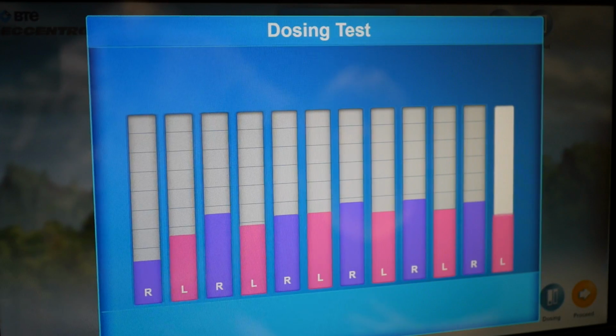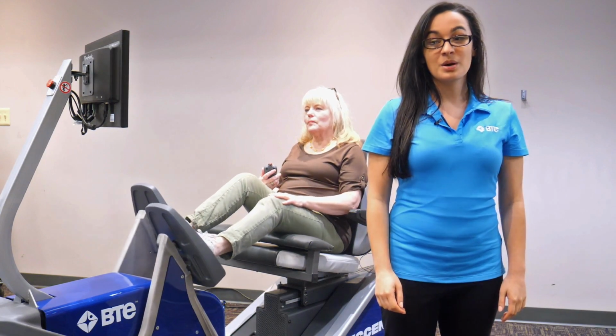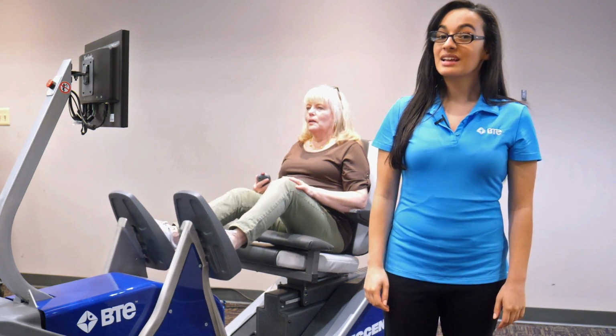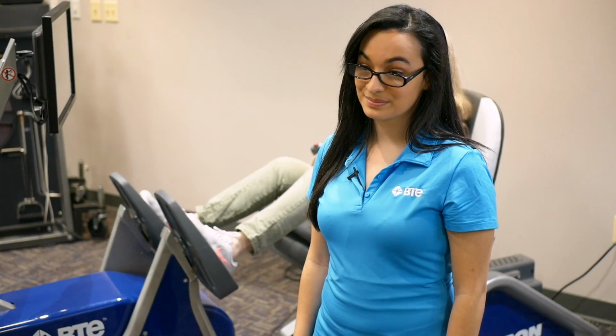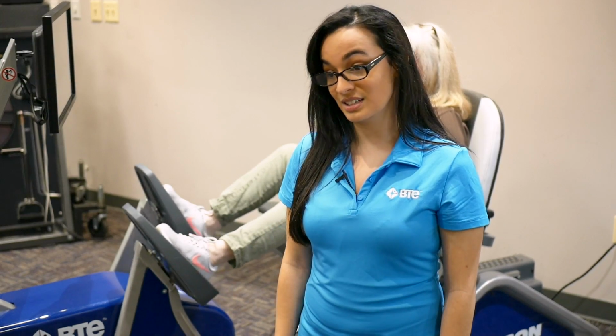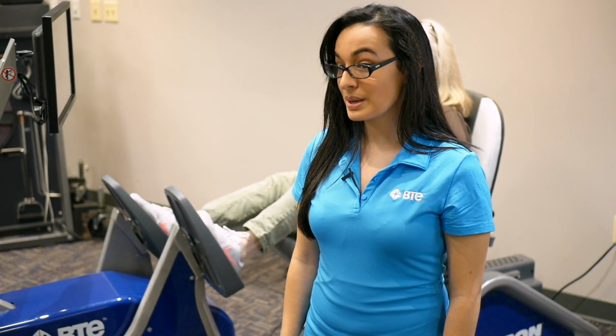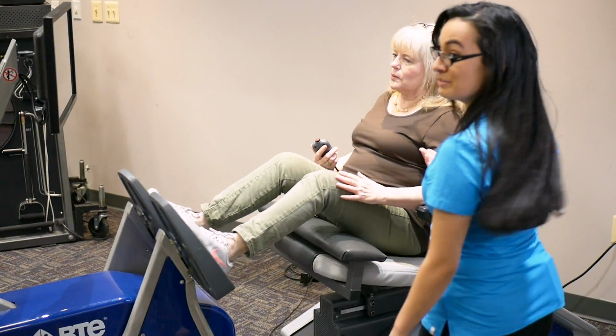Now that you're done with the assessment, you'll see a number on the screen. That's the target force, or 50% of the weakest leg strength. Most patients don't realize this, but they can usually resist more than half their body weight with just one leg. Since people are about 30% stronger eccentrically than concentrically, your patient can probably produce a much higher force than they think. Now you're ready to start a treatment round.